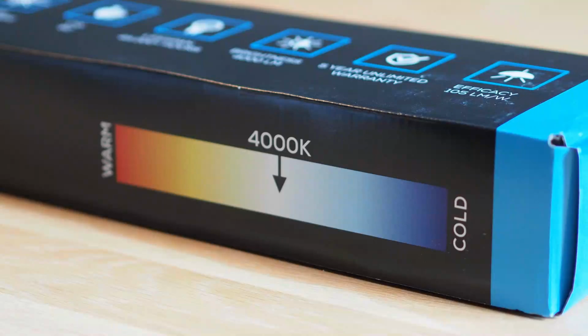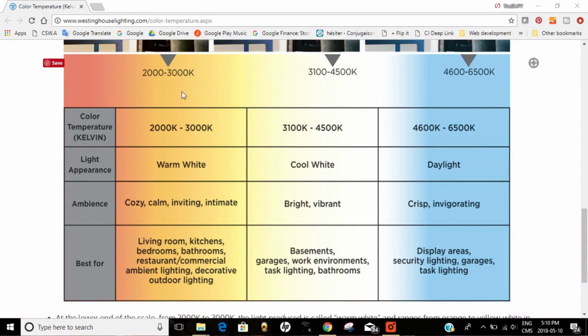Next up is color temperature, and this is how cool or warm the light will appear, and it's measured in Kelvins. So you'll see a number on the box, something like 4000K, 5000K, and it ranges from, let's say, an incandescent light at 2700K to 3000K. This is something you'll usually have in a bedroom, in your living room. On the other end of the spectrum, you'll have a much cooler light, something like 5000K up to 6500K. And this is what you'll find in a laundry room, in an office, maybe a hospital.